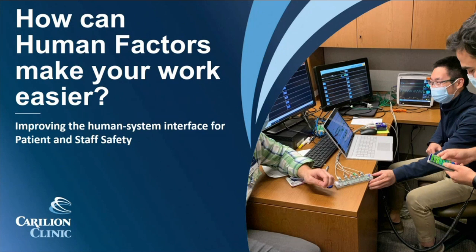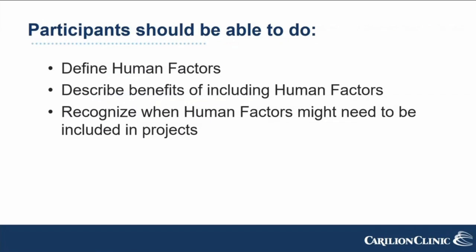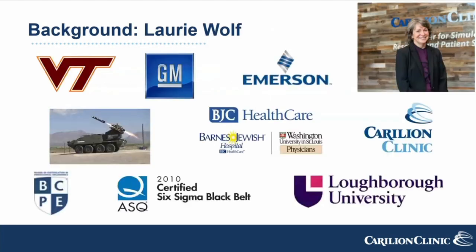I'm just going to stand here if that's okay. So, as a human factors engineer, I am not clinical, but I've just been around you guys. Everything I know about healthcare I've learned from our nurses and our doctors. So what I do is bring the engineering approach into healthcare. So we're going to learn today about what human factors is and how it can help in healthcare.